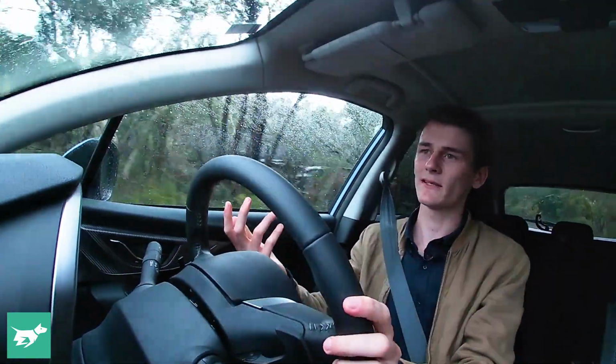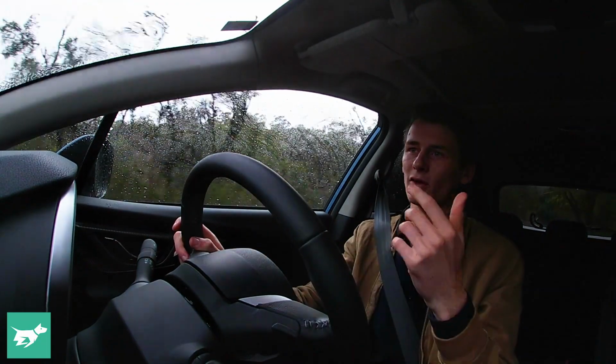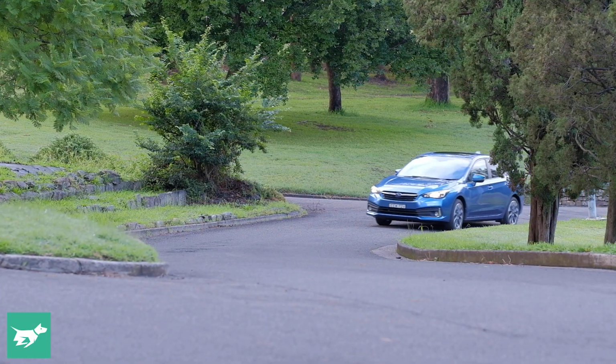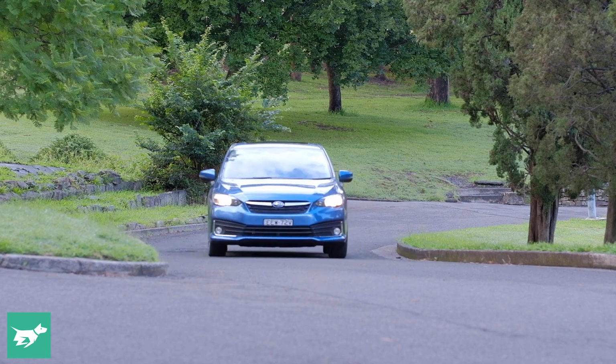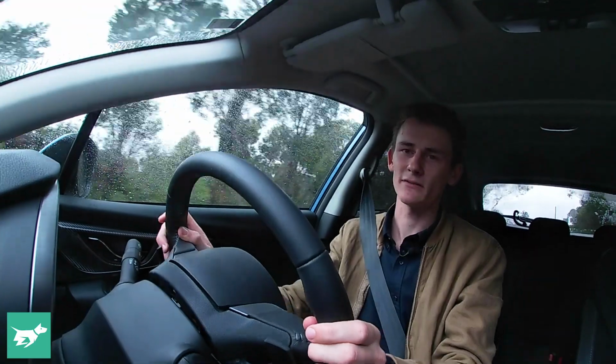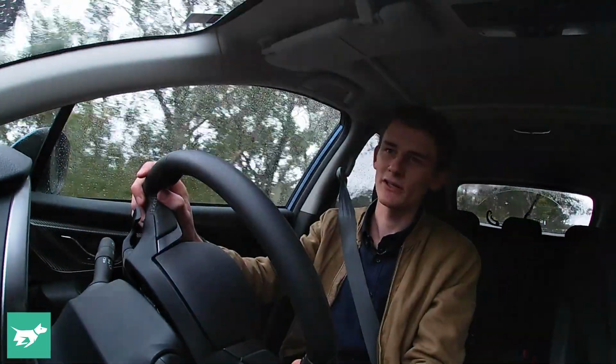Now, also around town, the damping feels good. It's not damped like the previous iteration. The chassis updates, they've reworked the dampers and there's a really nice controlled feeling to them. They're not floaty or too bouncy around town. It's very good. And the actual isolation is really nice.